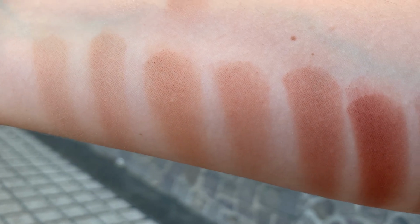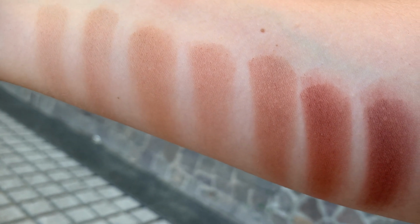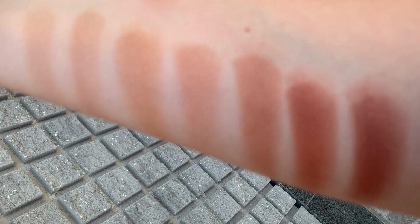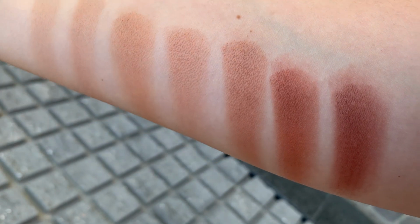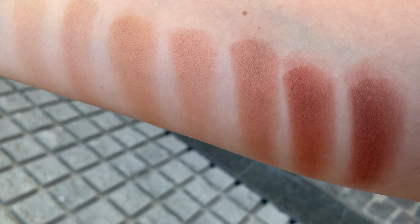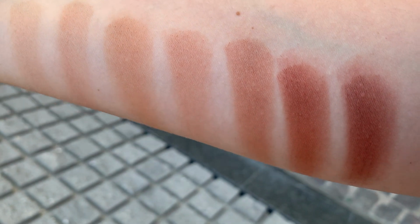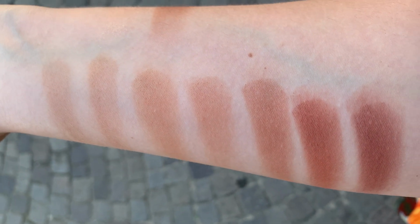Then we have shade number 5, a touch darker compared to shade number 4, but still with the same reddish quality. Then we have shade number 6. Shade number 6 is the most terracotta, a reddish shade with a touch of yellow that makes it brighter compared to shade number 7. Shade number 7, that is the darkest one, is red and muted, but not in a gray way. It has a muted quality, more brown, so it's a reddish brown and the darkest of them all.